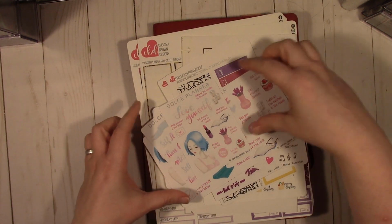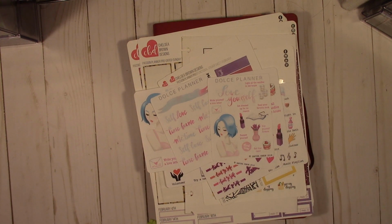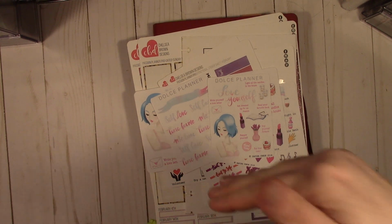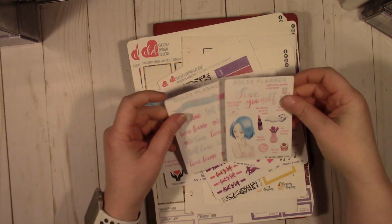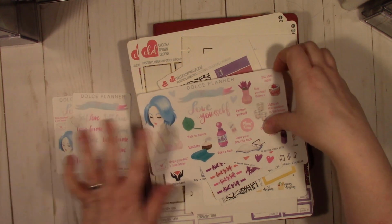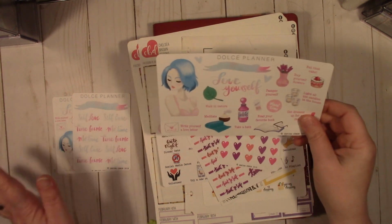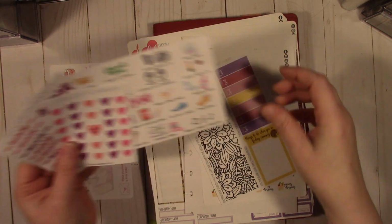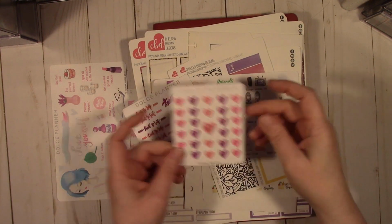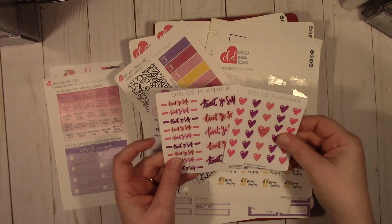I pulled for this week this Dulce Planner kit that I bought back on Black Friday. I bought a ton of her kits, and I've just got them filed between the different months in my binder that I keep all my monthly sticker stuff in. So you have the two little sheets, and then this big sheet of different self-love ideas, which fits well with this. And then I also have the subscription from Dulce Planner and Chelsea Brown. So here are the hearts that go with the self-care bingo that I'm going to plug in, I think, on my monthly setup, but I'm not sure.